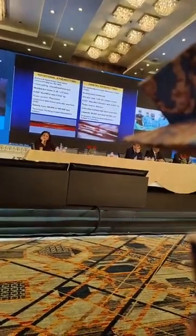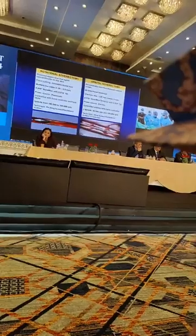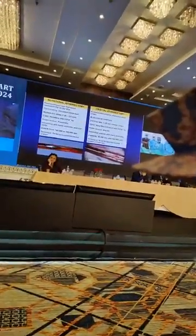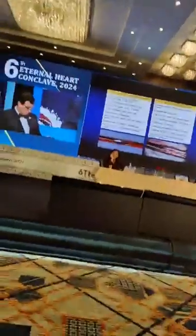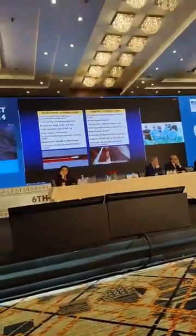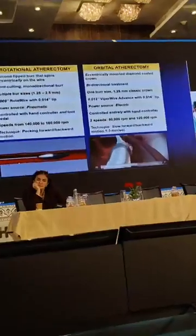So for somebody who has a low ejection fraction, you selectively prefer orbital versus rotational. Otherwise, the majority of the time you can use the same. For tortuosity, more rotational. Ostial lesion, more rotational. But with hypotension or LV dysfunction, more orbital.